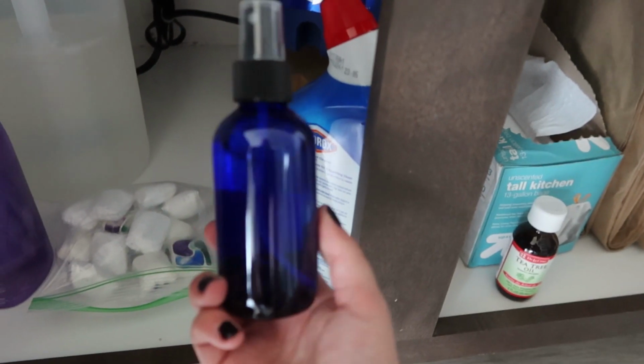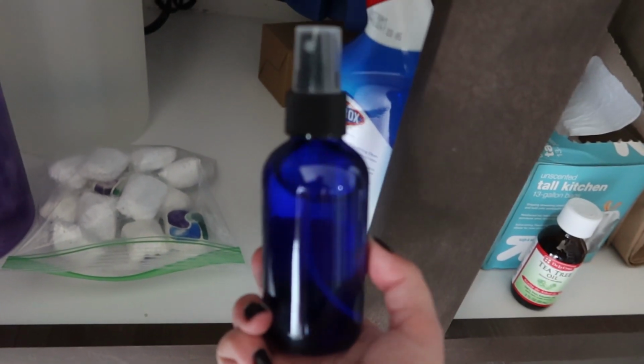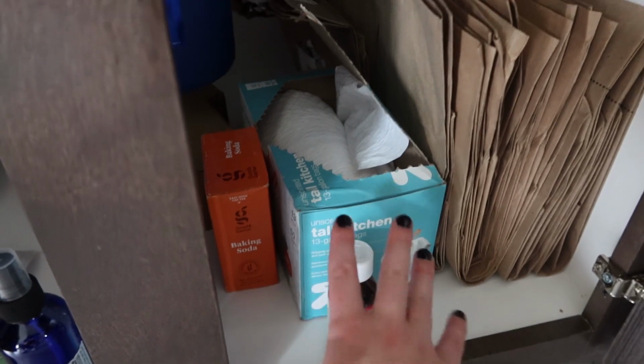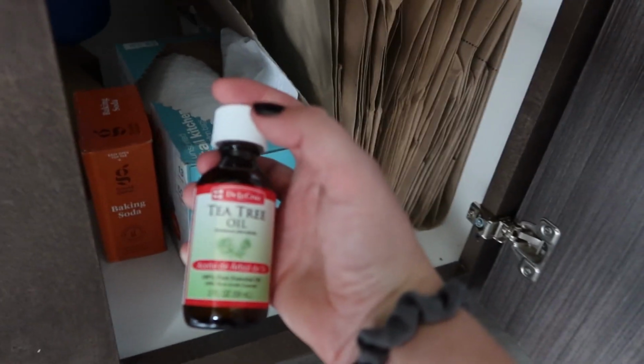Right here is vinegar, tea tree oil, and water, which I use to clean my yoga mat. Baking soda, which is almost exclusively a cleaning product in my apartment, and then a bunch more tea tree oil.